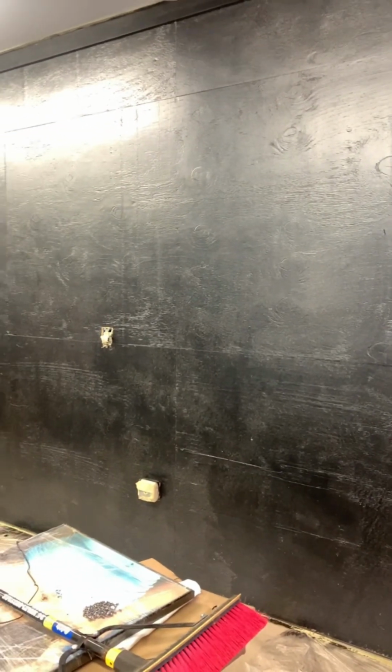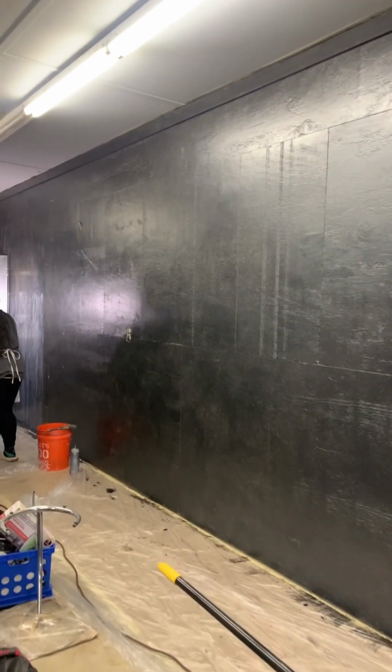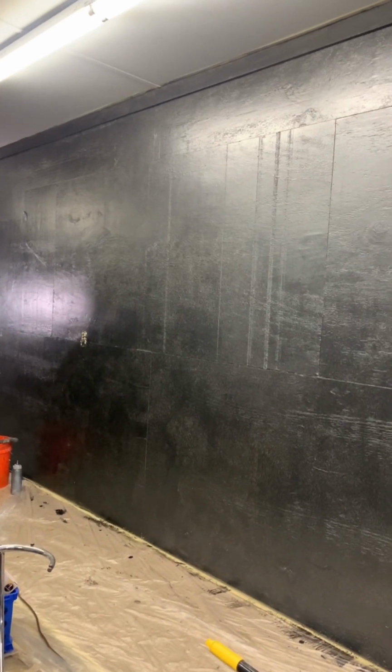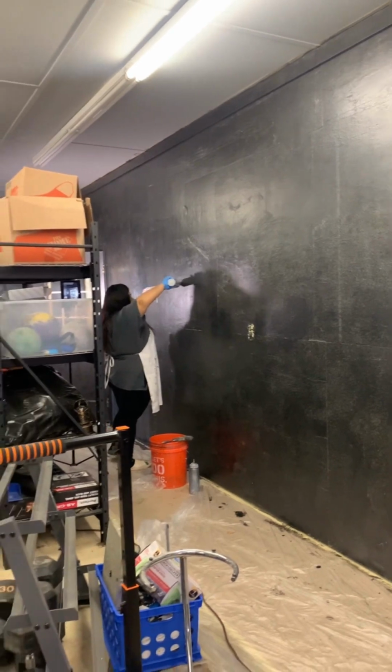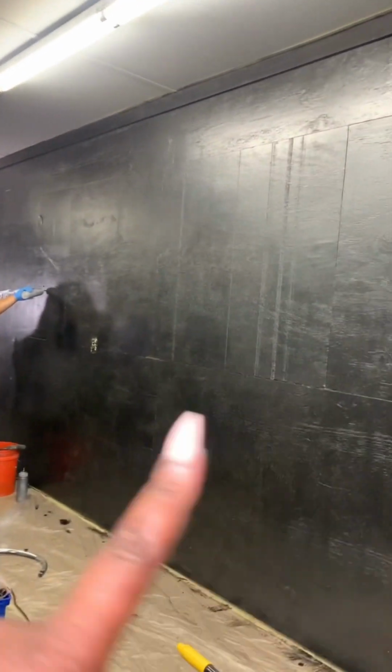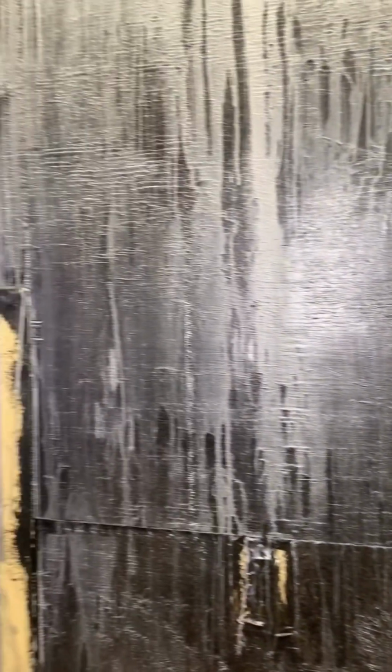Gorgeous. All right, I did want to show you guys the base coat we used. We're using Makeover Sapphire Metal Paint. So this is our base. And I am doing a series on YouTube for this project, so check in on YouTube to get all the details. We're going to finish up this side today, but this is the finished product. And it turned out really beautiful.